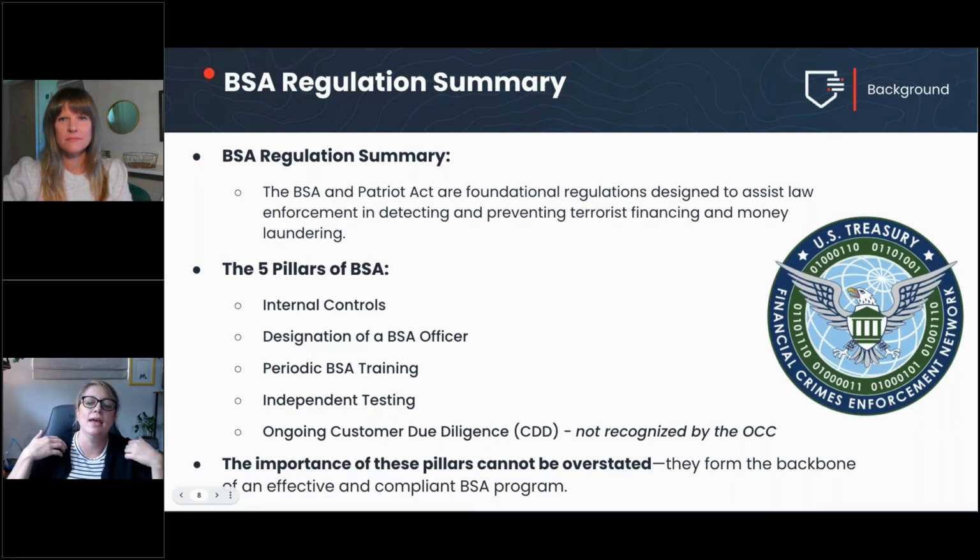There are many components that feed into essentially achieving that, detecting and reporting of suspicious activity. And that all comes down to a couple of regulations. So the BSA and Patriot Act are the foundation regulations that lay out what we need to do, or what they believe we need to do, in order to achieve a successful BSA program to detect and report illicit activity. So there's really 5 components of BSA. The 5 pillars of BSA is what you'll hear frequently referred to.